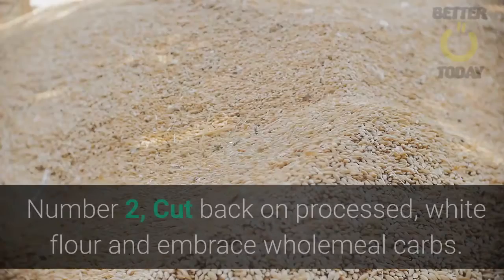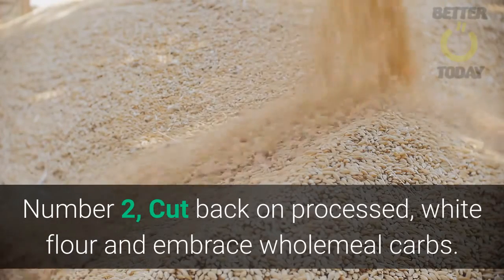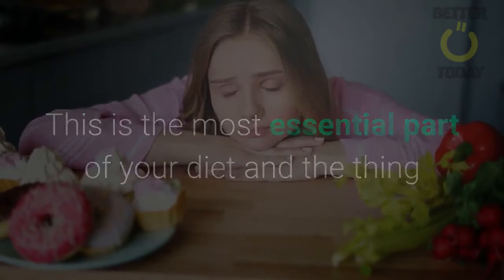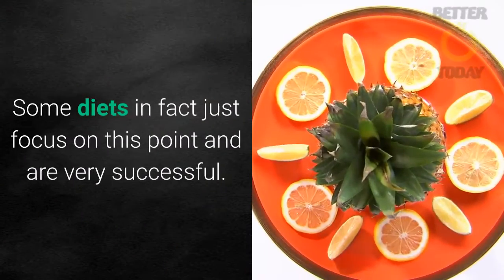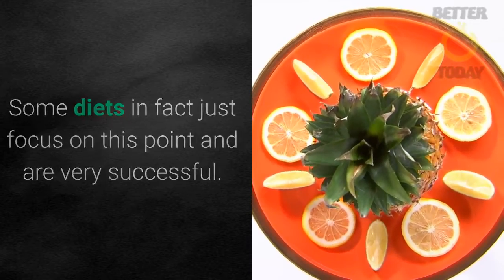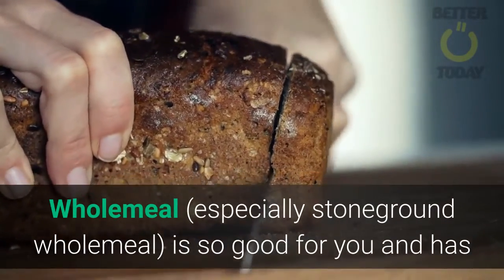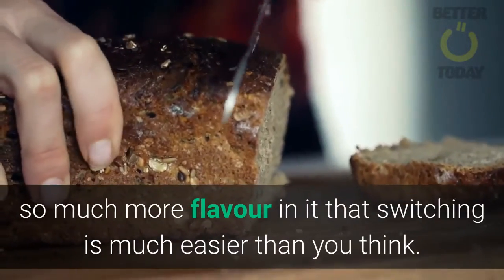usually. Number 2. Cut back on processed white flour and embrace wholemeal carbs. This is the most essential part of your diet and the thing that can show the biggest loss of weight. Some diets in fact just focus on this point and are very successful. Wholemeal, especially stone-ground wholemeal, is so good for you and has so much more flavor in it that switching is much easier than you think.